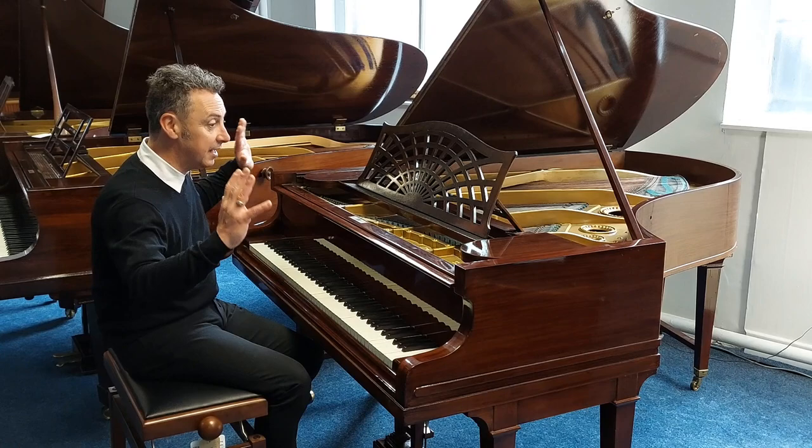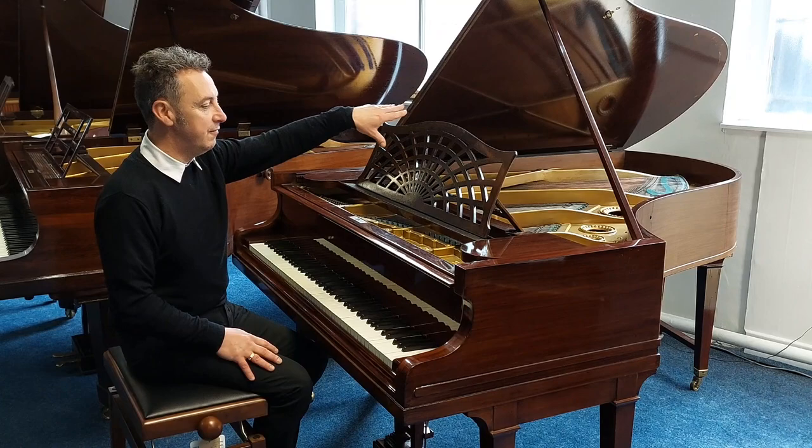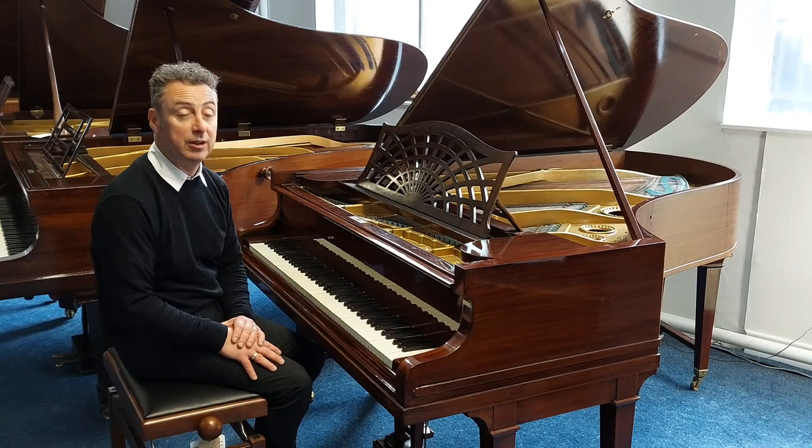The attention to detail on the iron frame and everything is just fantastic. And Bechstein are an absolutely incredibly good brand, and this piano is built to outlive us all.